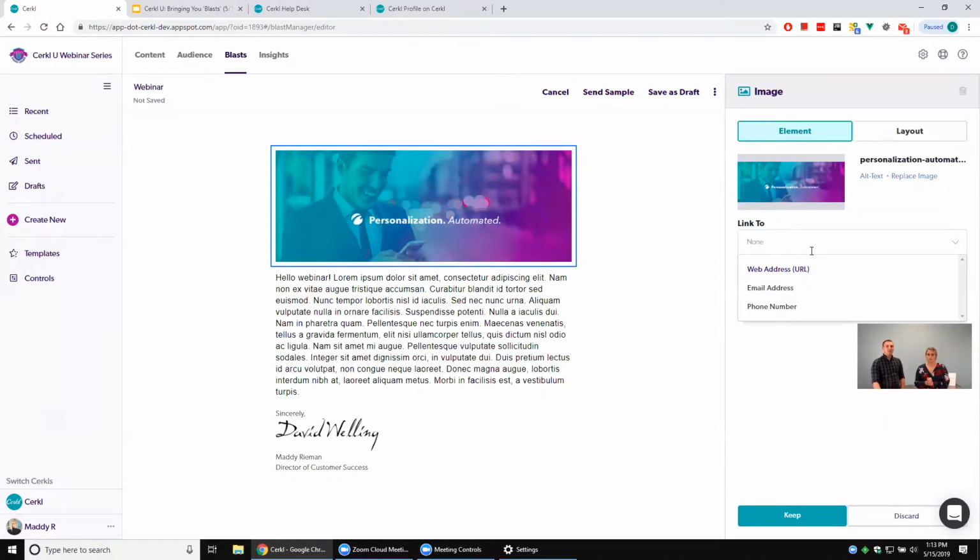And like Maddie said too, some of you have said, I really would like this to open up an email, maybe their Outlook client, and fill in the to address. So we can do that with links as well. So say you wanted this to send an email off to Maddie, you could put her address in here, Maddie at Cerkl, and anytime they would click this image, it would open up whatever their email client is with Maddie at Cerkl in the to line.